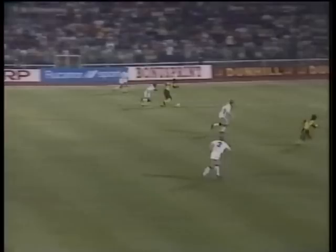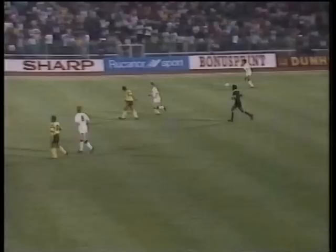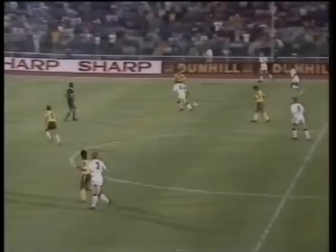Oh, and a mistake by Des Walker. And Zainal, what a chance he had there. The local hero, Zainal Abidine, number 17, who'll be furious with himself for not doing better with that chance. He's got a good record for Malaysia in front of goal, but not then. And a spot of relief for Des Walker, really.